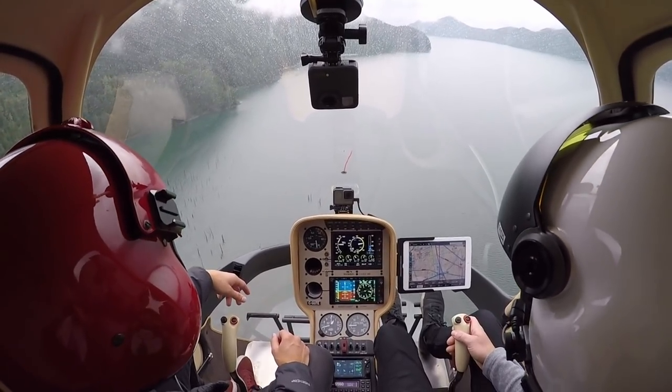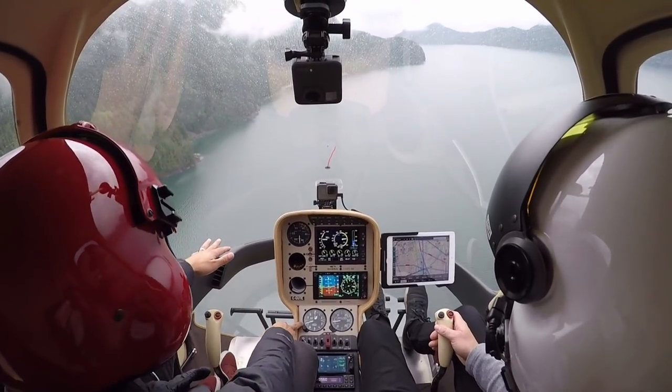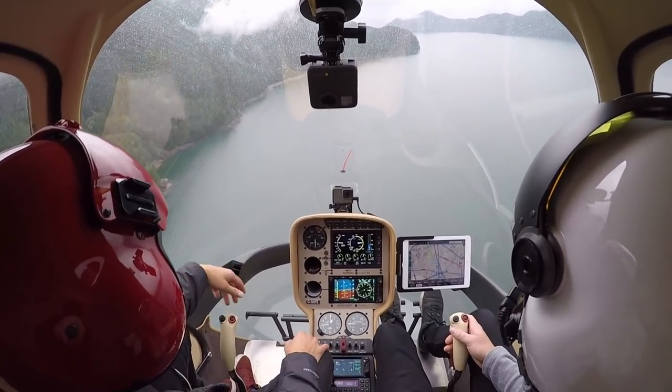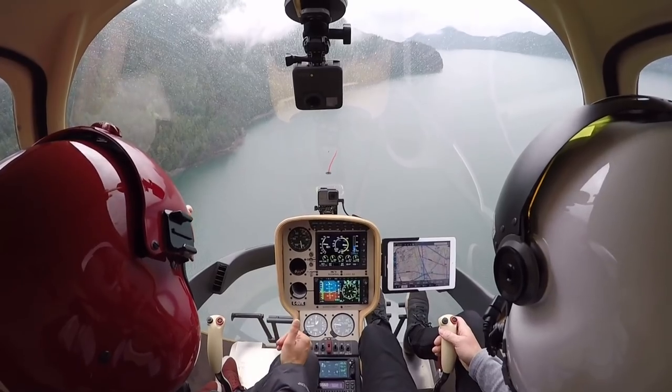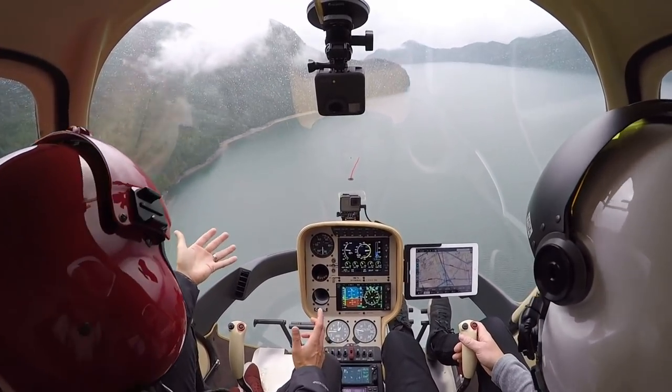Nice work. And the viz is getting a little bit better here already. So if you feel that, we're down at 700 now. We can go ahead and climb it back up again. Always trying to find that nice balance between height. Why do we want height? Well, if the engine quits, you need time to think, right?